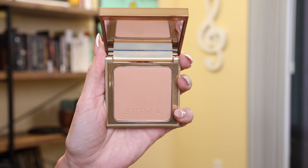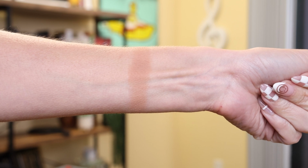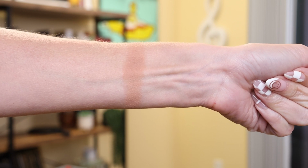I really love the packaging, and this year I tried Sigma for the first time. I bought a whole bunch of products from their website, and this was definitely one of my favorites. It is a true matte bronzer, but it doesn't look dry on the skin. It's just really, really nice, blendable, a little bit more on the powdery side, so there is a little bit more product that comes up onto the brush, but I do like that for the summertime especially.